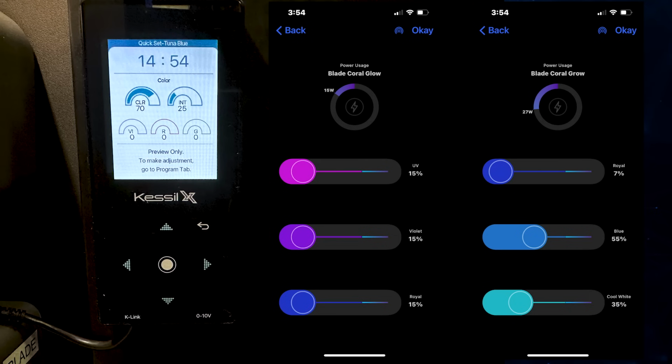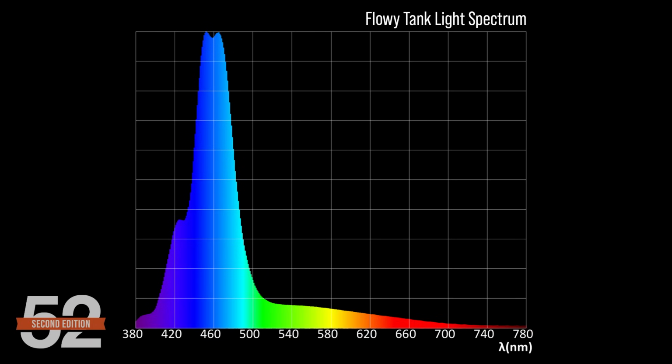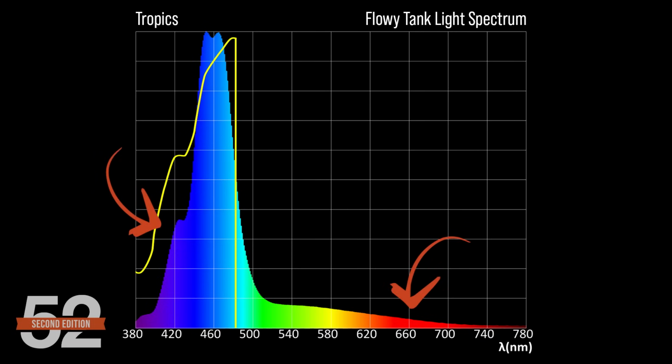The Kessel with these settings, 2 AI Blade Glows with these settings, and 2 AI Blade Grows with these settings. That tune provides a wide blue spectrum where the violet to blue portion mimics the sun in the tropics, but deeper than other tanks in 52SC, with less red and violet, more similar to the light found at these depths. We refer to tunes that look like this as LPS solar blue. The difference between solar blue and LPS solar blue is something that we'll fully explore in our science episodes.